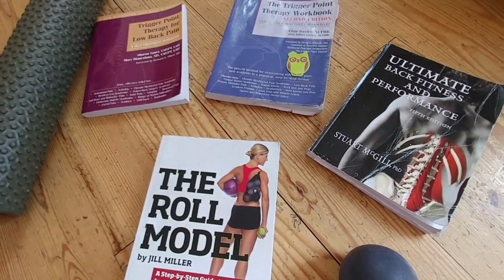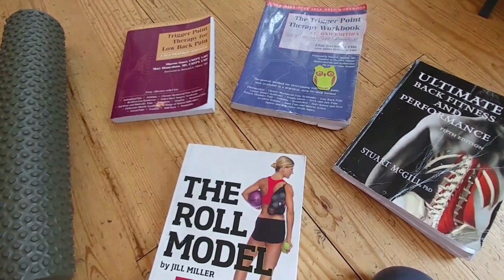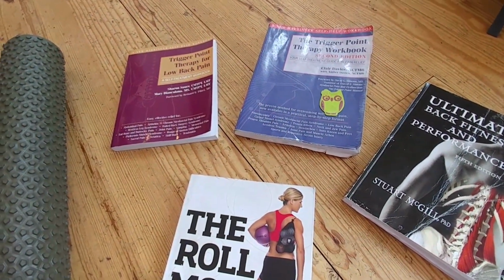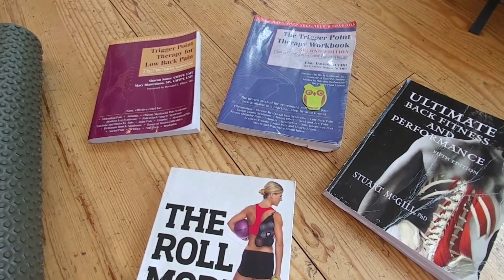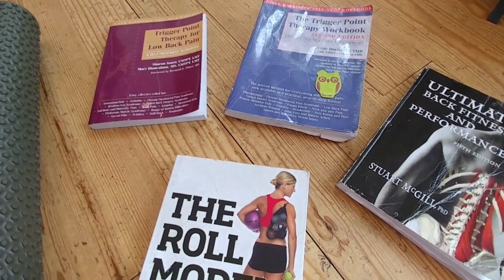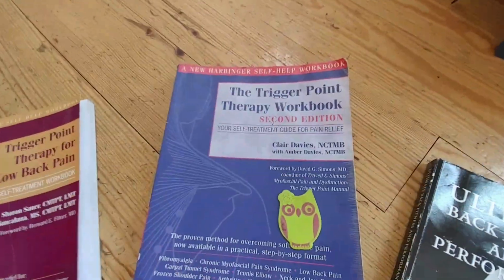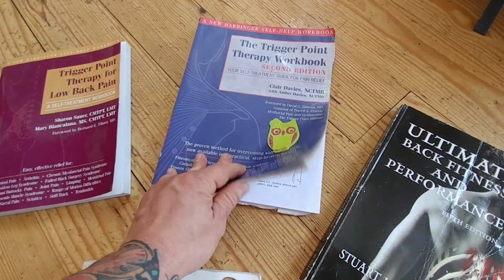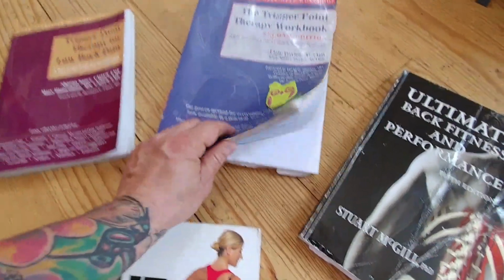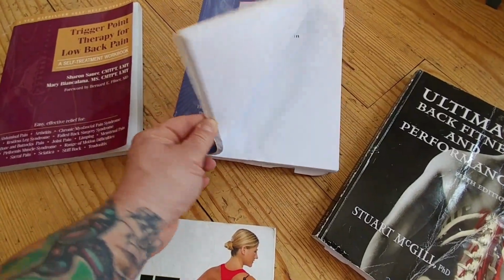This morning I wanted to bring to your attention some things that I have felt made a huge benefit in my training and injury prevention. This book right there was the very first book I got, in about 2005, after I injured my shoulder back in 2004. It demonstrated what I have used to heal and fix issues. Basically, it's the Trigger Point Therapy Workbook. I've had it for a long time. You can see it's been indexed and used for a long time, but this is definitely something that you should invest $20 in.